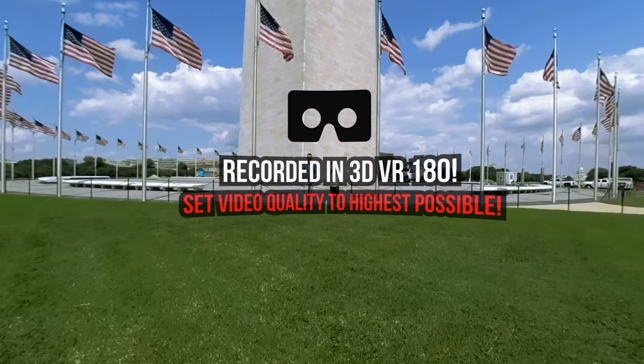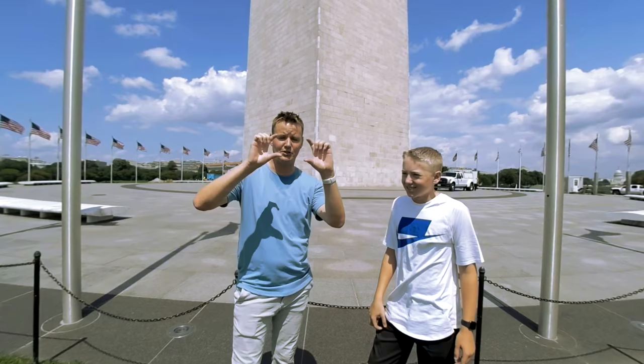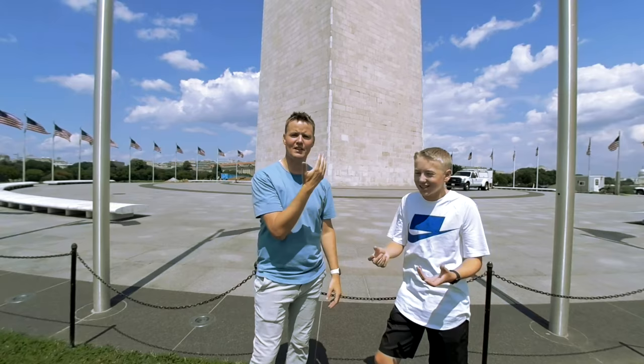Today we are going to see what's inside the Washington Monument, from a very unique perspective. This is VR 180, so if you take your finger or tilt your phone, you can see the top of the Washington Monument. You can scroll with your finger, or just see all these flags everywhere. But today I might look a little bit sweaty.